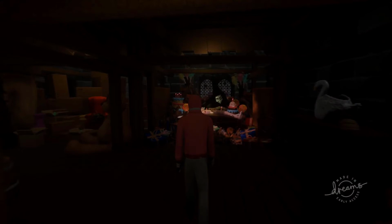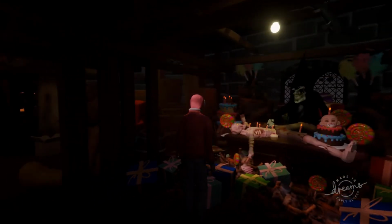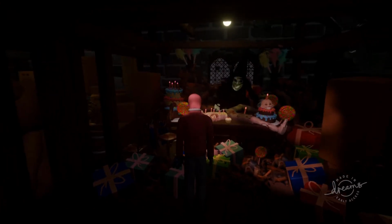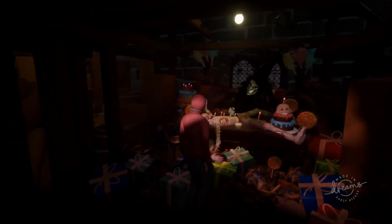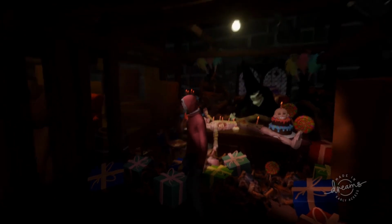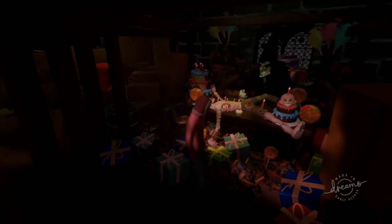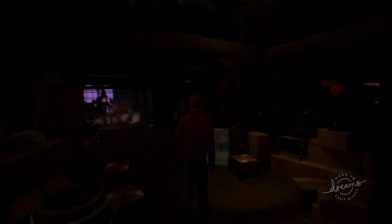Looks like my birthday wish has come true. Oh, that's really hideous, isn't it? There's a zombie with birthday candles coming out of him, and a hideous Joker baby with a candle coming out of his head. Oh, honestly, the imagination required to create these scenes. Candy floss at the back there. Presents at the front, and what's all this stuff down the front? I can't tell what it is. All burnt up stuff. Is that like burnt up dolls or something? Oh my god. I got everything I wanted for my birthday.